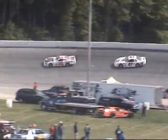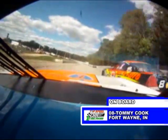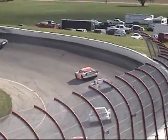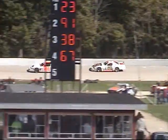Bob Sibla Jr. wheel to wheel with the 28 of Sean Amor, and Amor is back a spot. Sibla up one more. He's following the number 7 of Atkinson. Atkinson gets into the top 5. He's picked up 5 positions now. Jason Atkinson moving past Mark Parker in the 72. Parker back to the 6th spot, running 7th is the 42 of Sibla. 8th is Amor. 9th is Billy Van Meter.